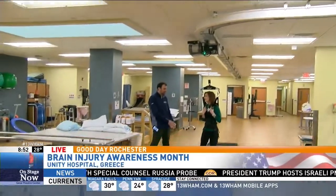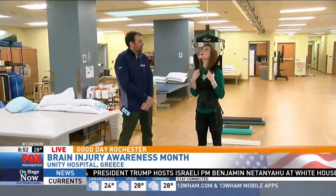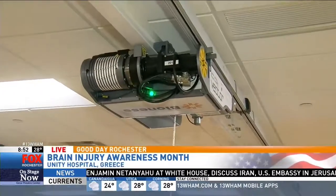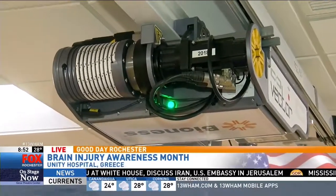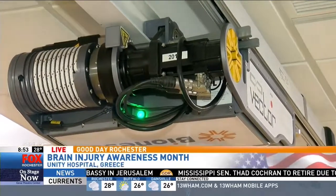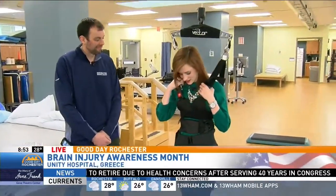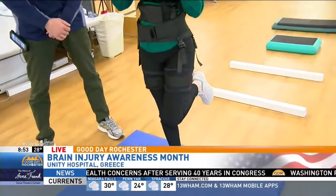One of the things that our patients often have difficulty with is supporting their weight on their legs. They could be able to walk and support their weight, but they've lost the ability to correct themselves when they lose their balance. The research shows that to really develop balance, the patient needs to experience that loss of balance and start to work through how to recover from it themselves. So this allows them to do that in a safe way. It'll catch you if you fall.